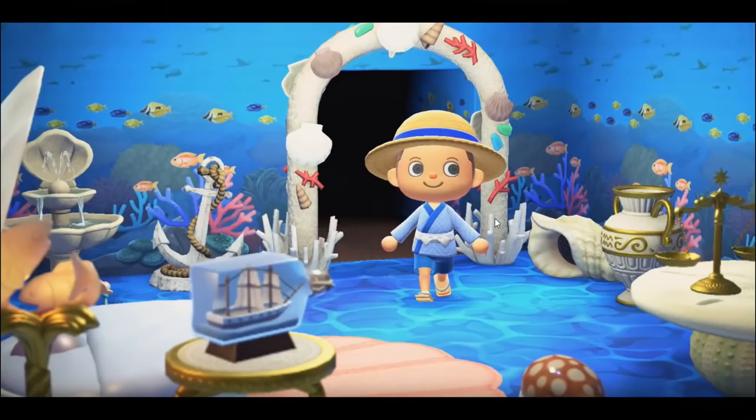You can see the archway right over here, a seashell speaker. There is a giant cowrie shell down here. There is actually a sand dollar sitting on top of a sea urchin over here. I really think this is so cool. The little ship in the bottle. I mean, look at this.